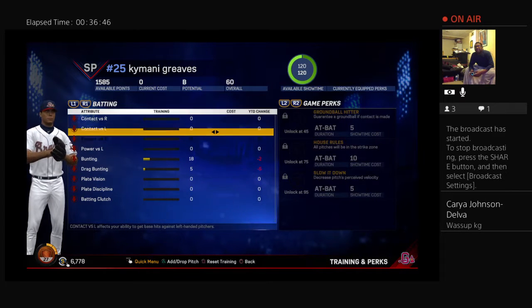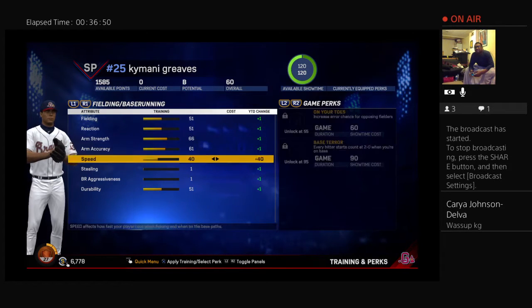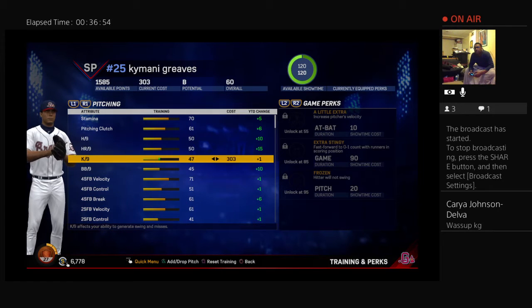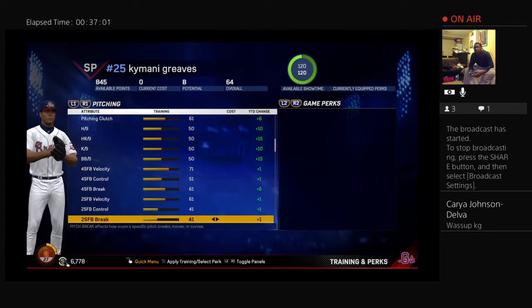Look at all this. This is so bad. Look at my hitting power. This is so bad. Speed is a 40. Get used to it. 64 overall.